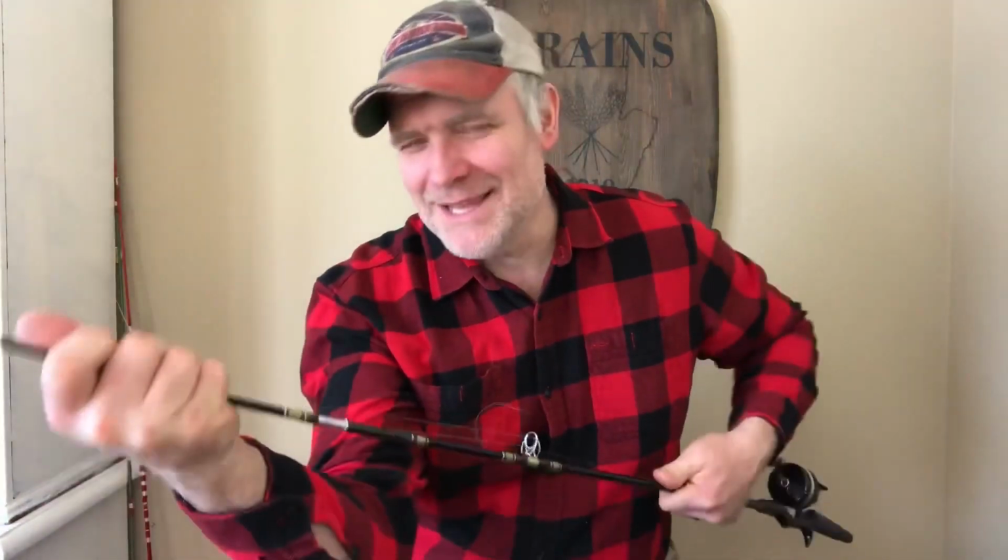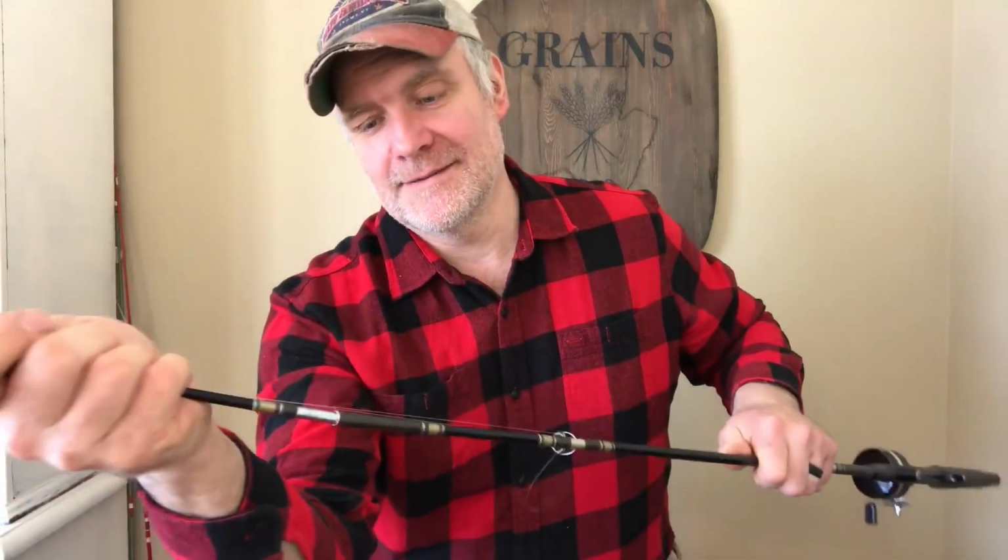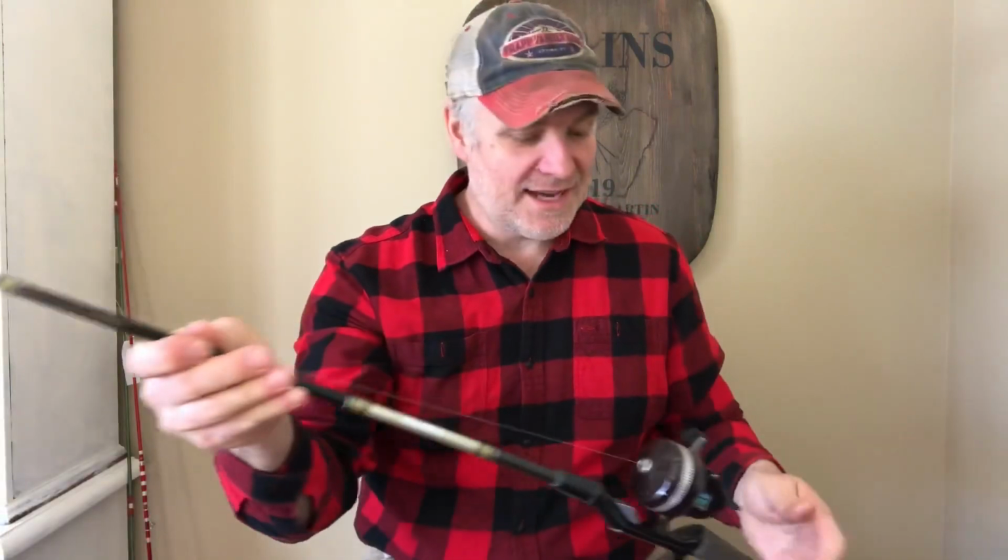They don't make them like this anymore, and I'm hoping it stands up, but we're going to end up going fishing with it. And it's got a nice stainless steel receiver where the rod slides in. So that is the first rod and reel combo I got. I only paid $7 for this.